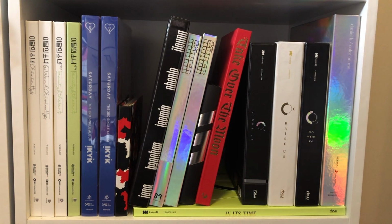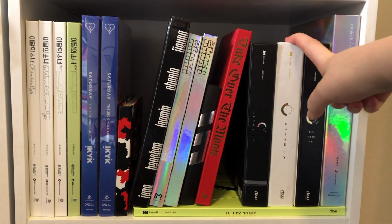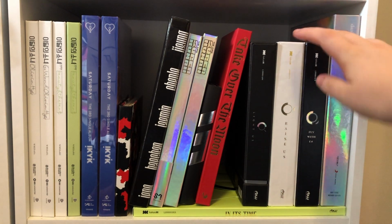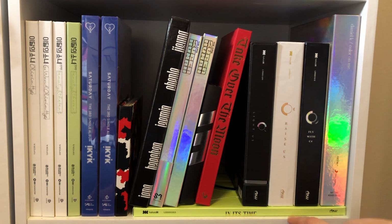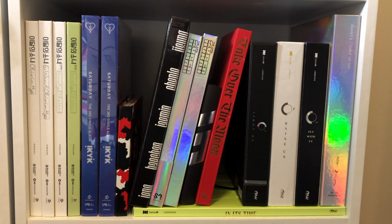And then I have One Us, so I have their first album Light Us, their second album Raise Us. I do have the other version coming. I bought it a while ago, the person's just taking a while to send it out. And then I have Fly With Us, and then down here, because it's too long to fit on my shelf, I have In Its Time. Then here I have Kang Daniel's release, Colour on Me, and I do have his album Cyan on the way. And that is it for my main album shelves.